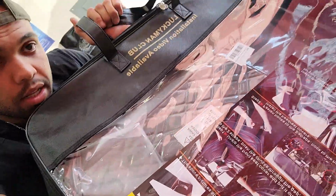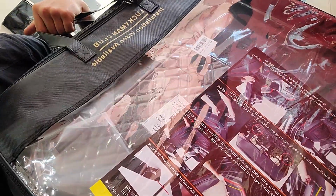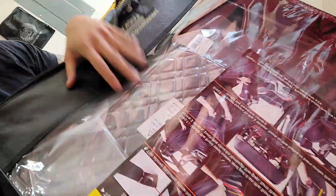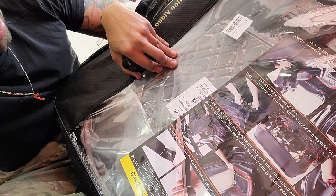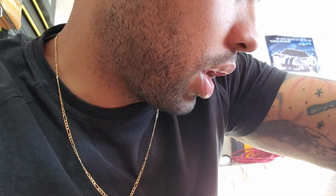Holy hell. It came in like a little bed bag. Nice little carry tote. All of the seat covers are in there, I think. They're just compressed. Dang, this is sweet. A sweet little setup. I forget what they would call, Lucky Man Club or something like that. Seat covers off of Amazon.